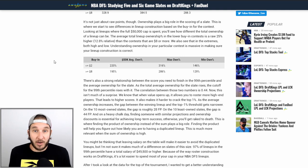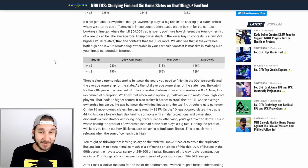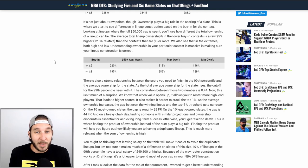Some days are going to be chalkier than others, but in 5 and 6 game slates, you can see the extremes. And this is where I thought it was really interesting. Of all of the lineups that spend the full salary, the full 50K on DK, in the mini max, the average ownership is 220%. That's each spot individually added up.